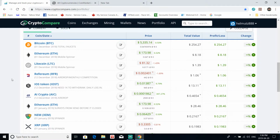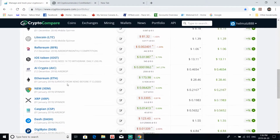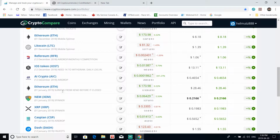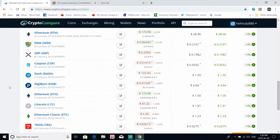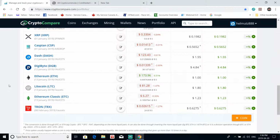With Bitcoin this week, we gained another 23,000 Satoshis. At some point this week, I am going to get rid of the NEM spinner and the XRP spinner. These are just way too difficult to make any headway without at least 50, 60 referrals, and I've got zero, so you can't get too far at zero when you're doing this all by yourself. With our Dash, we had a 32,000 Satoshi gain this week. With our Digibyte this week, we gained 58, which is awesome.